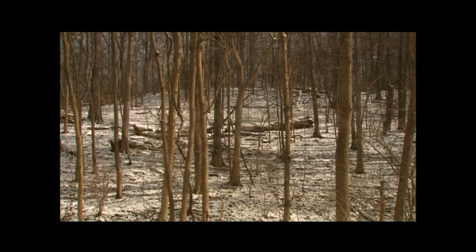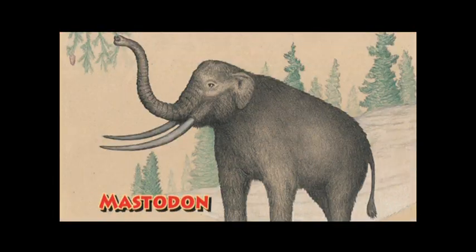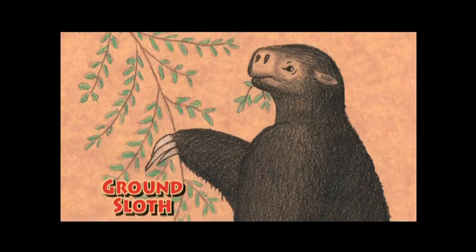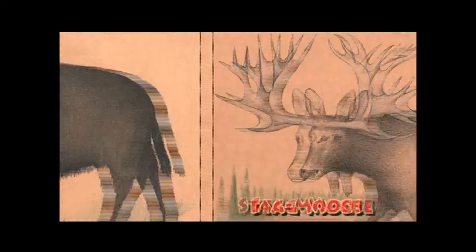The climate in Ohio was quite a bit colder, and so large animals were traipsing their way through Ohio. We had crazy things that we don't have anymore, like saber-toothed tigers, mammoths, and mastodons, and giant ground sloths. A lot of these were built to withstand the intense cold that was coming off the edge of the glaciers.